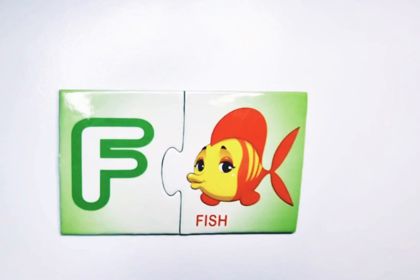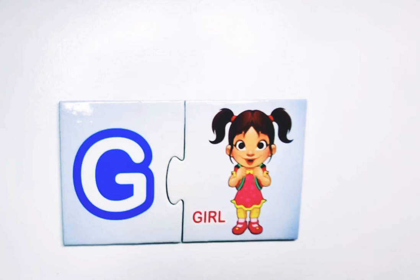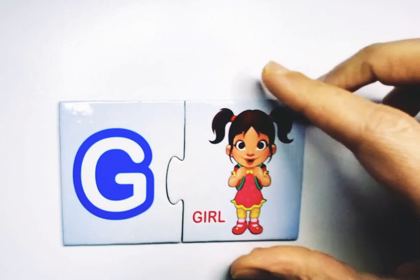What comes after F? After F comes G. Hi girl. G for girl. What else starts with the letter G? G for green color. G for grapes. Yum yum. And G for grass. That's right.